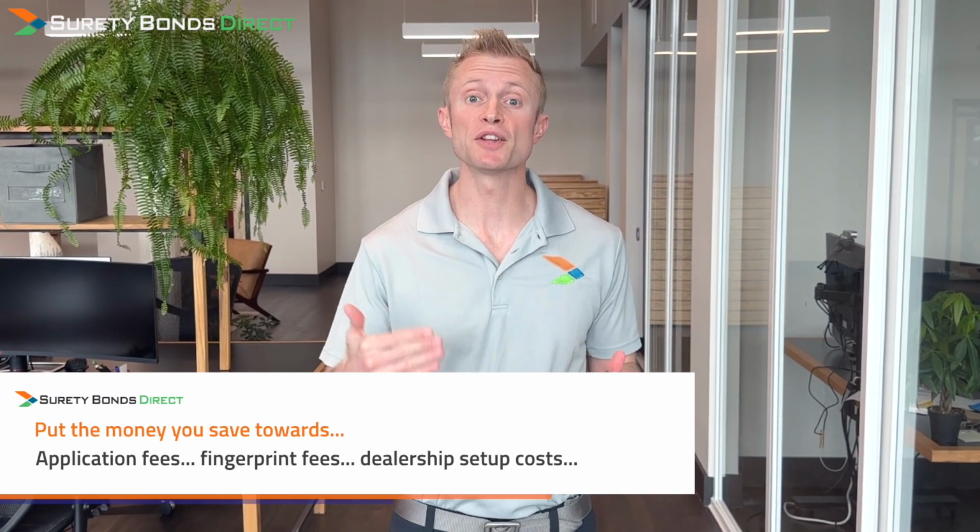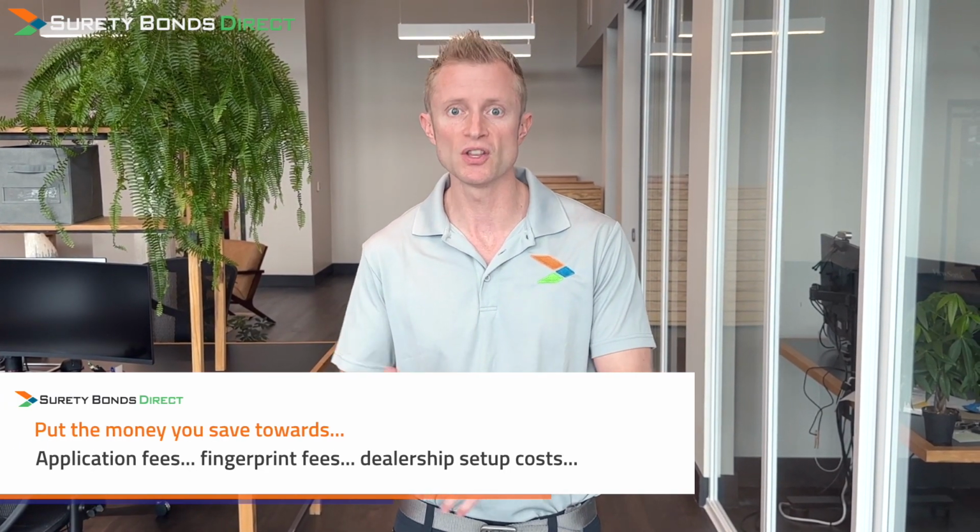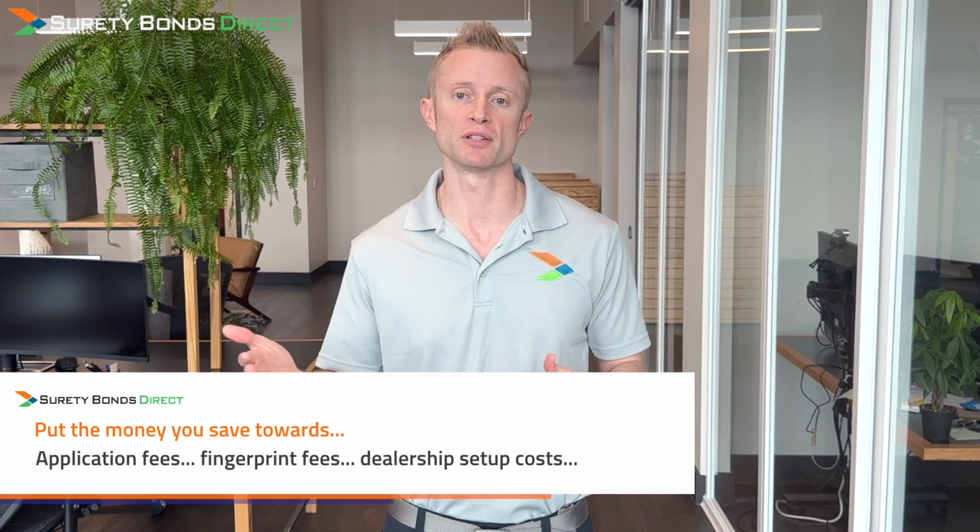So it makes sense to see how low of a price you can possibly get because you can take your savings and put it towards your application fees or any of the other fees that are required to get your dealer license. Let's look at the used vehicle dealer bond amount of $35,000 for example pricing.